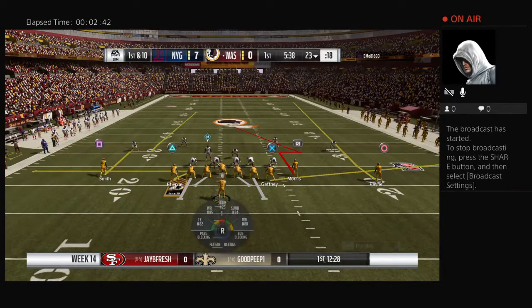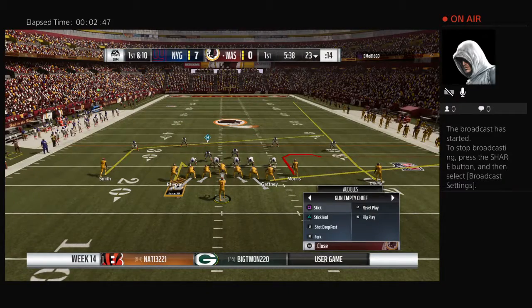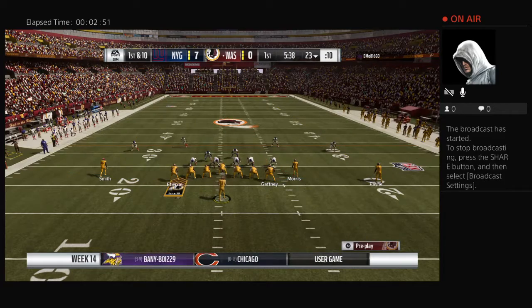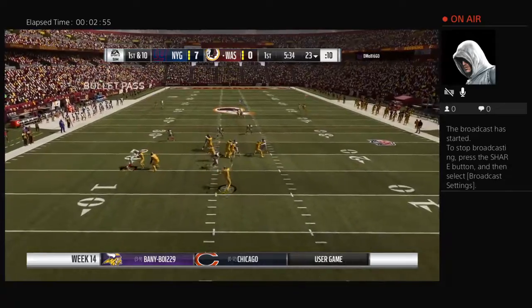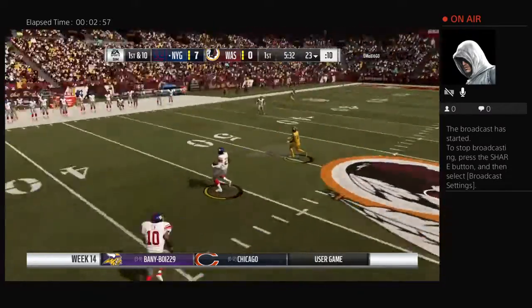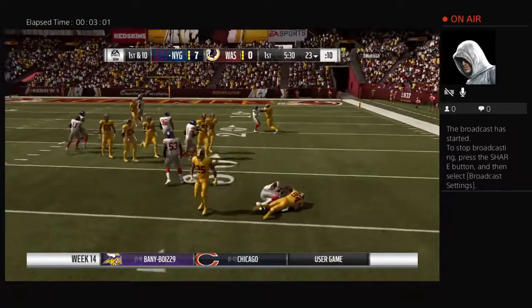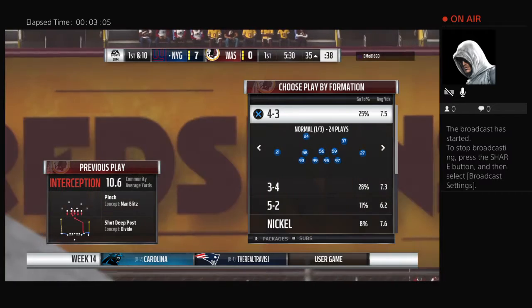Now, Barney! Gone! On 1st and 10, Maynard. He rifles one that's intercepted. Picked off by Landon Collins. And the return here is stopped at the 35-yard line.